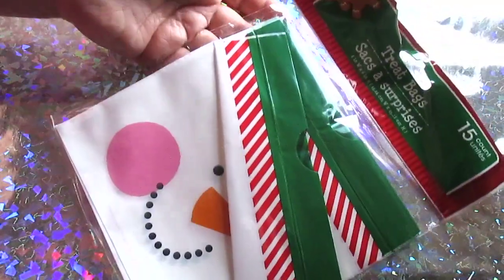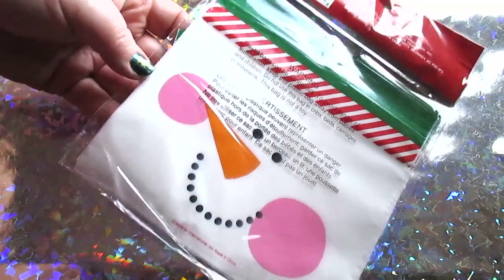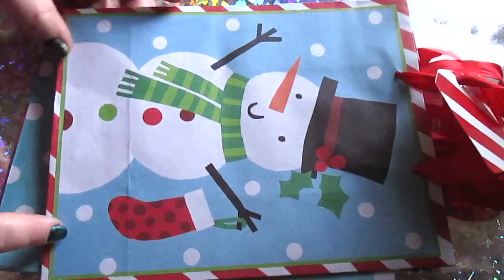And I got some of these 15 count treat bags because I'm going to make some candies, and I thought they would be so cute for the candies to go in and give as gifts. I also make my dad peanut butter cookies every single year, so those will be perfect for that. I picked up 2 count bags, this cute little bag and this reindeer, for a couple gifts that I have. And I also picked up these 2-pack boxes.